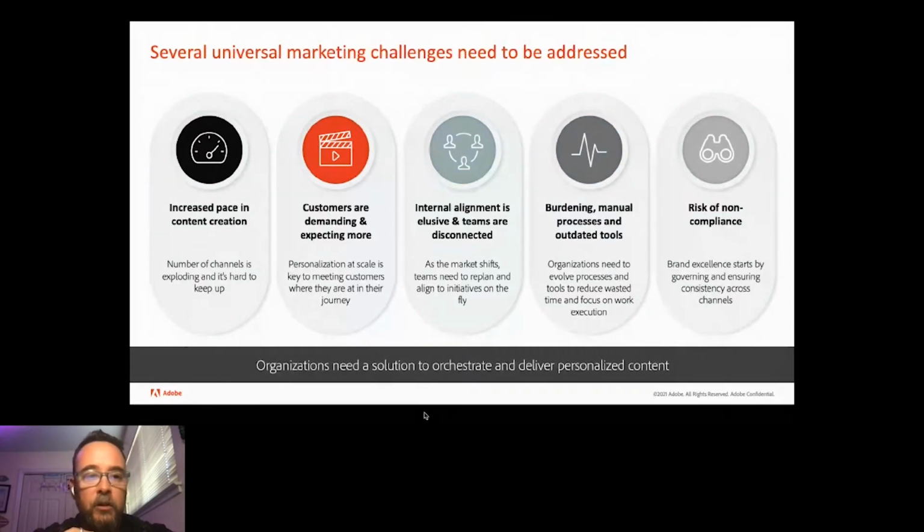And when you start looking at this increased pace in content creation, there really are more tasks and more scheduling associated with all of this. Ultimately, marketers and businesses need to understand how quickly they're able to create content and how effective that may be. So organizations definitely need a solution to orchestrate all of this personalized content.